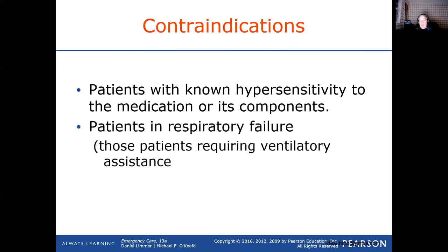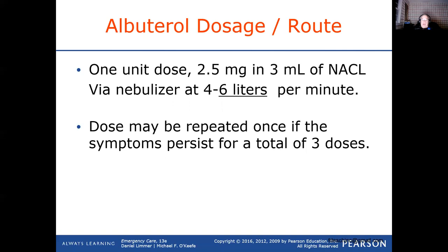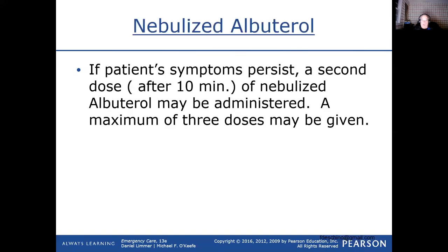We would probably have to start bag valve mask and then call medical control for permission to use the intramuscular epinephrine. Again, 2.5 milligrams and 3 mLs. We give it by nebulizer at 4 to 6 liters per minute. Most of the time it's 6 liters per minute. That's what I always do. I've never done 4 liters per minute. Don't go faster than 6 because you'll just use the medication up too quickly. They won't have time to absorb it all. Okay. Again, we repeat it up to 3 doses. Typically a nebulizer takes more than 5 minutes to finish up, not 10 minutes.